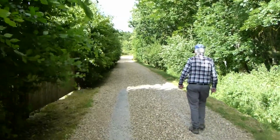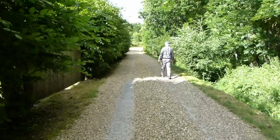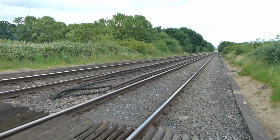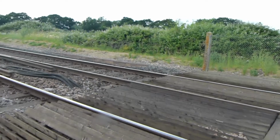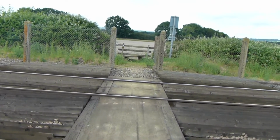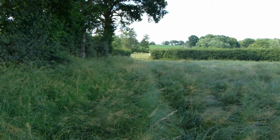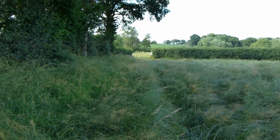Greenwich Meridian Trail leaves Crowhurst along this track. Next, we head along the edge of this field. Greenwich Meridian Trail now crosses the Redhill to Tonbridge railway line. And that's the actual crossing. We now have a brief interlude through a wood. Now along the edge of this field, which is quite difficult walking. Coming to the end of it now, hopefully though.